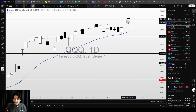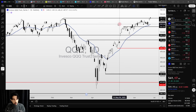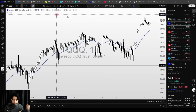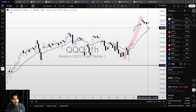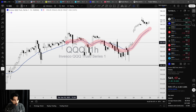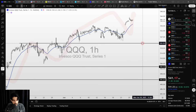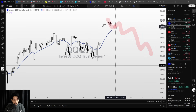Well, not necessarily, because I know it feels like it is a very weak candle. However, we are still above the previous all-time high, above the 540s. In addition, on the 1-hour chart, we still see a very nice bullish momentum over here. We are still above the 21-hour EMA, the exponential moving average on the 1-hour chart, making higher highs, higher lows. So there is not a single meaningful bearish reversal chart structure on the QQQ. We are not making lower highs, lower lows, losing the 21-hour EMA.